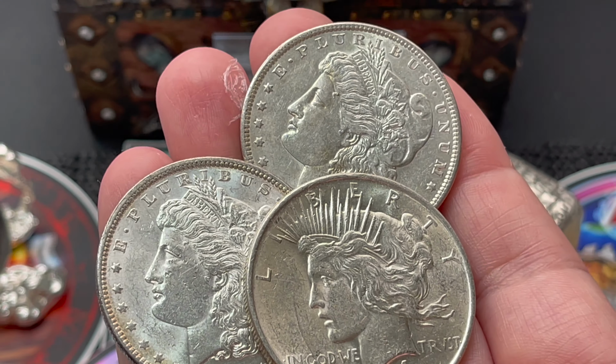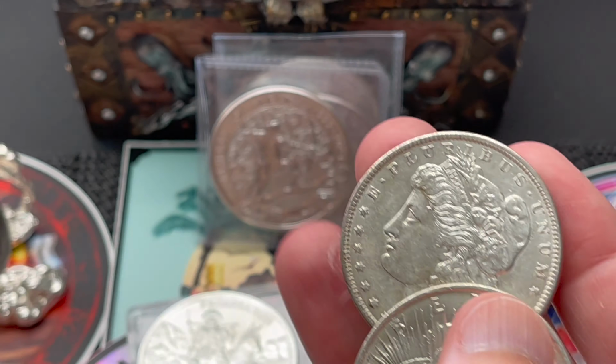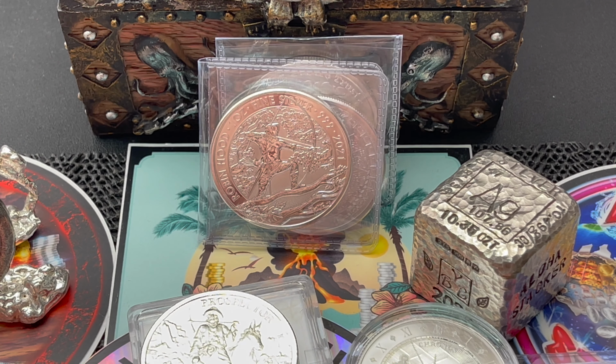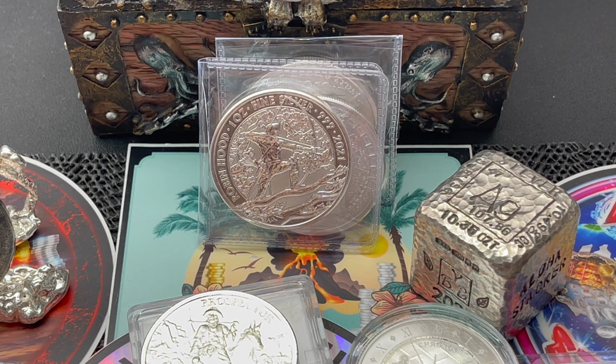So I picked up 3 silver dollars from Guido Stackin at a decent price. Check him out on Mondays during his live bin auctions, where you can pick up a lot of these really cool items. Now, that covers those down.